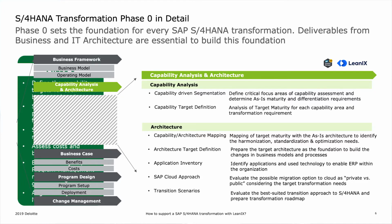And there might be some special functionality which really is special for your company and also special in the market. And maybe even S/4HANA doesn't have these capabilities. And this is, for example, a candidate for, let's say, a custom development.